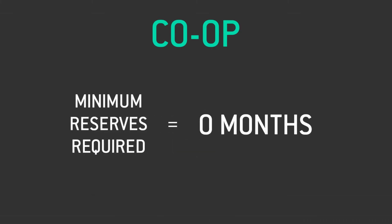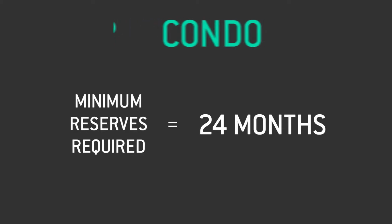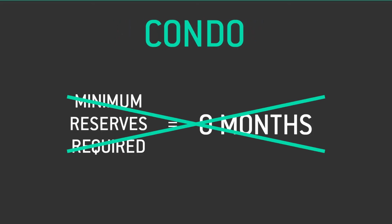I mentioned reserves a little earlier, and it is another difference between condos and co-ops we should discuss. Reserves is a real estate term used to describe the total amount of your monthly mortgage payment added to your maintenance in the case of a co-op, or your common charges and real estate taxes in the case of a condo. Co-op boards typically require a minimum of 24 months of reserves over and above the closing costs and down payment, whereas condos do not have a board requirement for reserves. The only other party who is interested in seeing reserves is your loan officer at the bank.